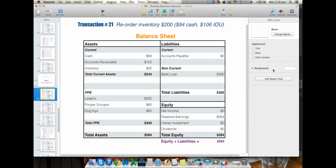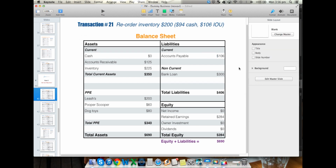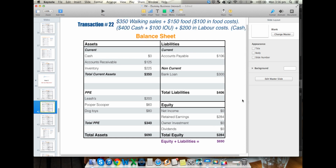Okay, so obviously here we're getting $200 of inventory. So this one's going to go up by $200. We'll do that one first, $225. And we paid $94 in cash, so our cash goes to zero. And at accounts payable, we've got a $106 IOU, so accounts payable goes up by $106. All right, assets are $690, equity and liability also $690, so we're in balance. Let's move on to number 22.